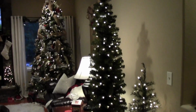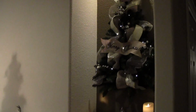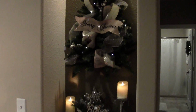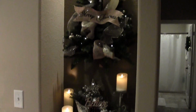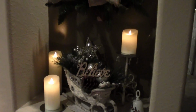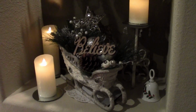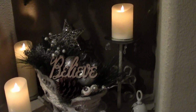All right, guys, so this is what the house looks like coming into our home. From the front door, we have this little tree here that I picked up from a rummage sale probably about 10 years ago, and I've just been redecorating him every year. He's a half tree, or a wall tree, I think they call them. I picked up this sleigh at Kirkland's last year after the holidays. I got a great deal on that. I think I paid $9, and I just filled it with little goodies.